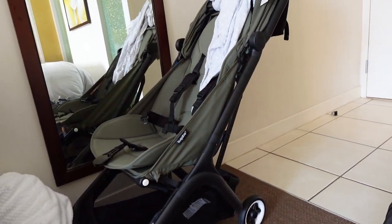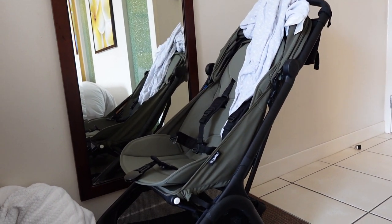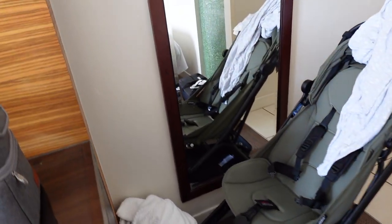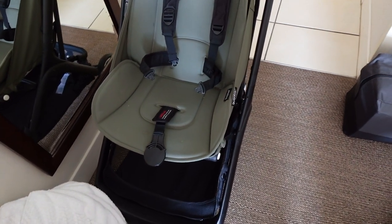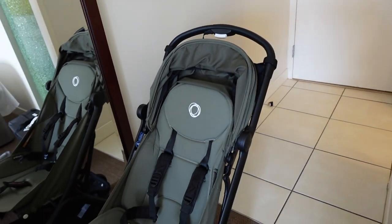And our stroller that we love. This is the Bugaboo Butterfly. And it's been just great. It's so easy to travel with. We're going on more trips this year too, so we definitely are gonna bring this one along. It's very light and it's a very easy close.